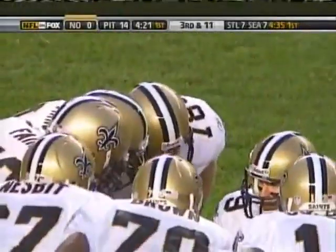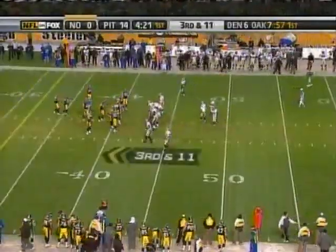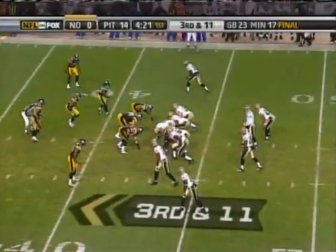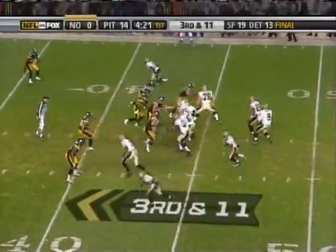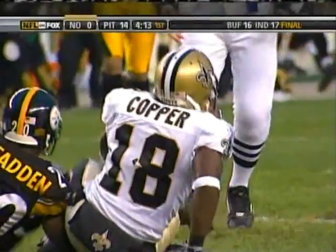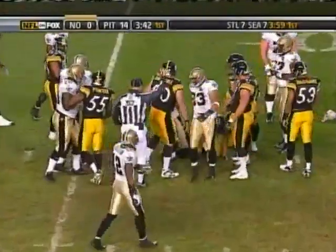I know Sean Payton talked about this game because of the fact the Saints are coming into this game 6-2 and the Steelers at 2-6. He knew very well that it was going to be a very tough physical ball game, and already the way it's gone here in the first quarter. Brees helping with the protection. That's Terrence Copper getting the single coverage on the out. Handoff is to Reggie Bush. Picks up 5.